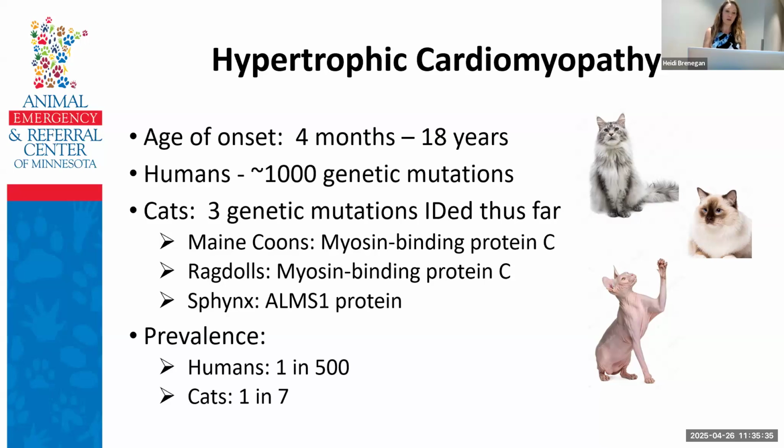In humans, they have identified about 1,000 genetic mutations that can cause HCM, so it's very multifactorial. In cats, we've identified 3 genetic mutations so far. One in the Maine Coon, the myosin binding protein C gene. Same gene, different part of the gene in the Ragdoll, the myosin binding protein C for the Ragdolls as well. And then new in the Sphynx, they've identified an ALMS1 protein genetic mutation. So now we have 3 different breeds that we can test for HCM. If they have the gene, then we know they're more predisposed to get the disease, but we for sure have not found all of the genetic mutations responsible for feline HCM.